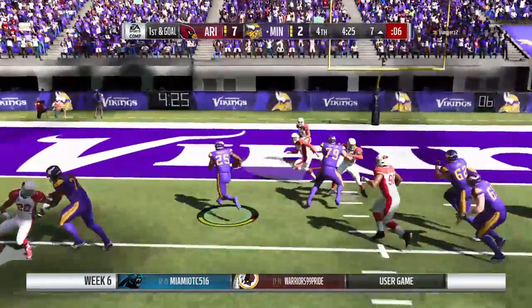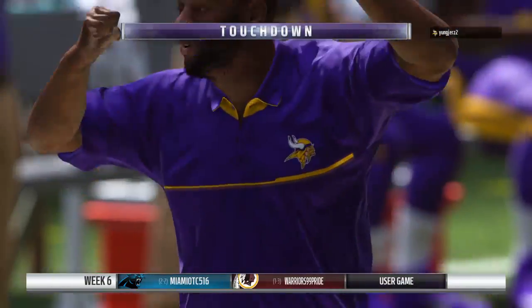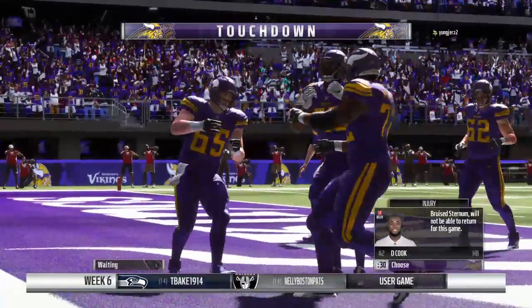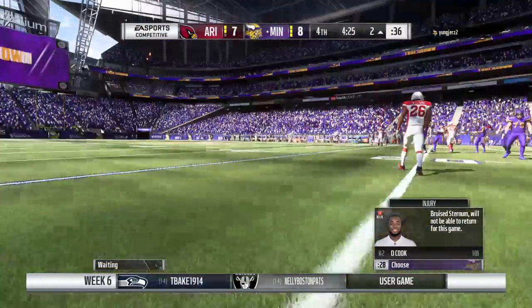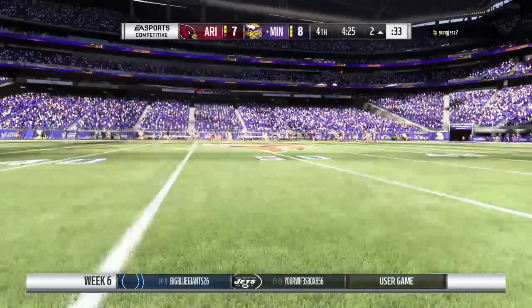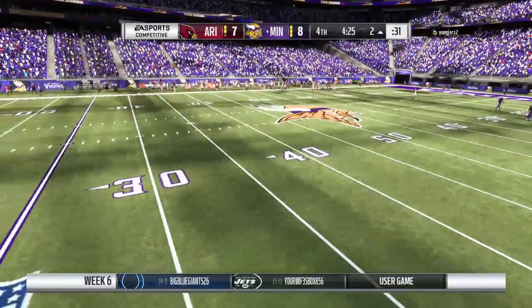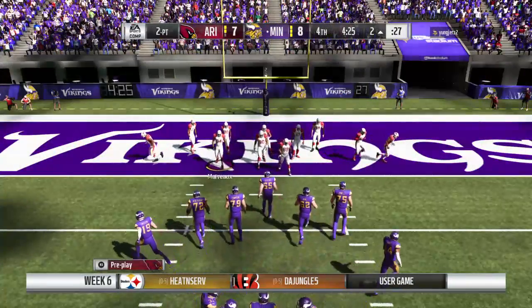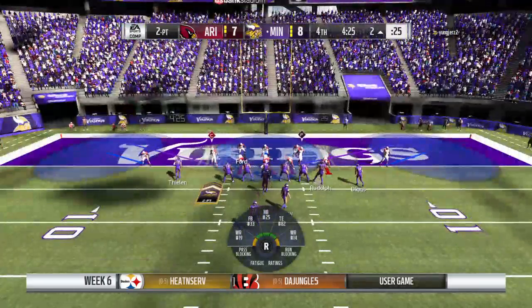They'll try to run it in with Murray, and he'll get into the end zone. Touchdown, Minnesota. Latavius Murray, his 2nd touchdown on the season, and the Vikings have taken the lead here in the 4th quarter. So now here are the Vikings faced with a big 2-point conversion attempt.